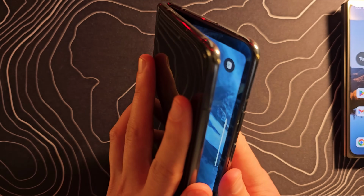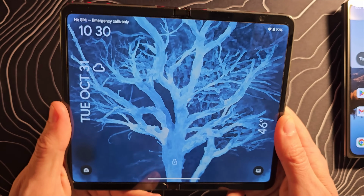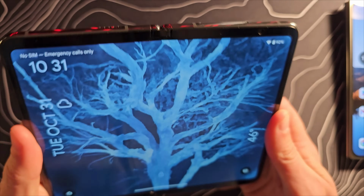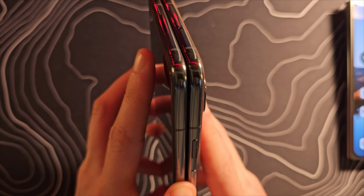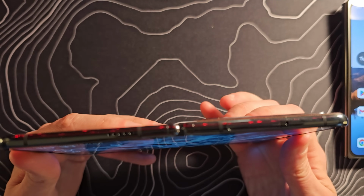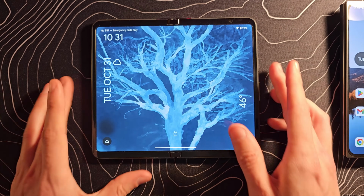But for me, the fact that it stays with the same friction pretty much the entire way through, you wind up not really knowing when it's fully open. There is no sort of tactile click into place. And in fact, when it is fully opened, it may be not fully open, as you can see there, and you kind of want to push it a little bit further. And it's not a huge deal, right? It's not some massive problem.